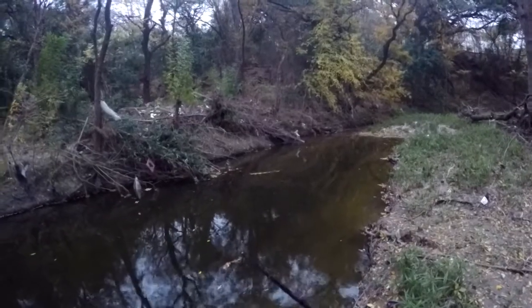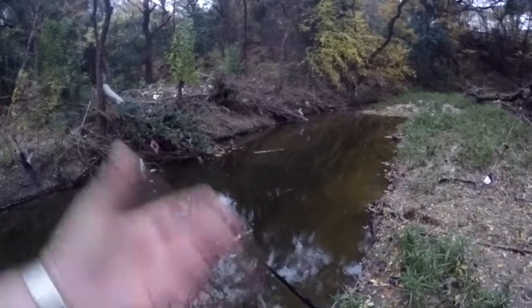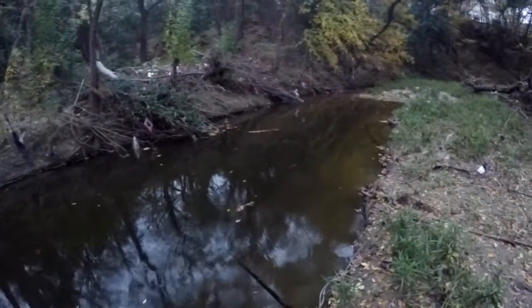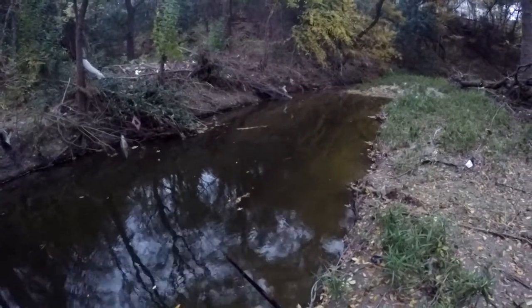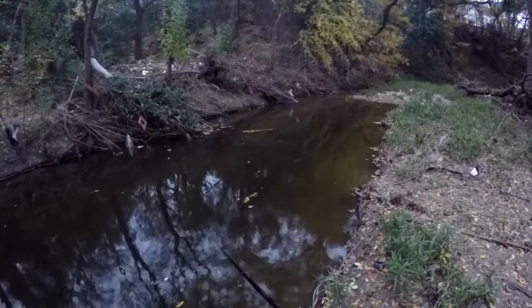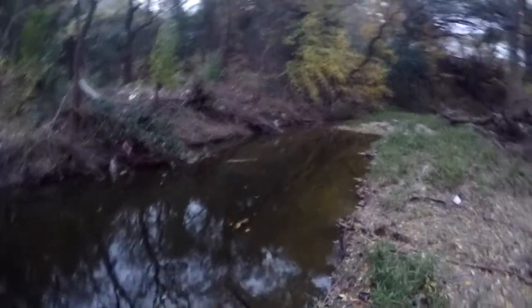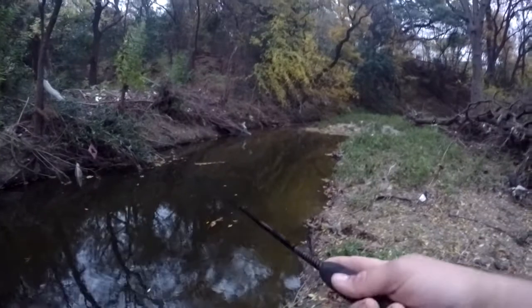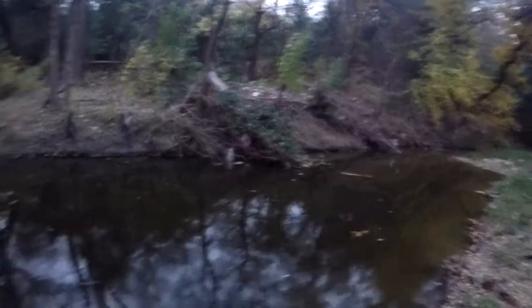Well, I have failed the first cast challenge, but I've still got a little bit of time, and there's a bass chasing my jerkbait there. That looked like a pretty decent bass, actually. See if I can get his attention again. Take it. There was a smaller one that just swam up and bumped it, but he didn't take it. So there's one. Now I can see them.